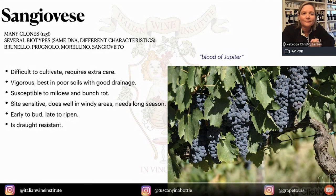A few more characteristics about the Sangiovese. So it's a little difficult to cultivate, which is surprising because it's so prevalent in Italy. But it does require a lot of care from the vintner to manage the growth and the quality of the grape. Because it's very prolific, it needs to be pruned quite severely. So both winter pruning is important, but also in certain places, it might be important to do some green harvesting towards July. So thinning out the bunches to make sure that the vine grows the correct amount for the kind of quality that we're looking for.